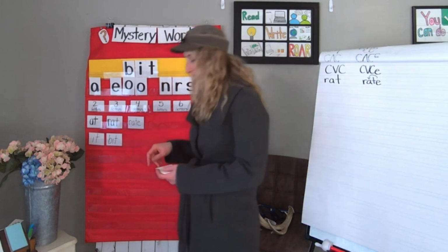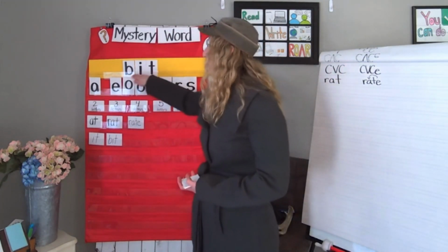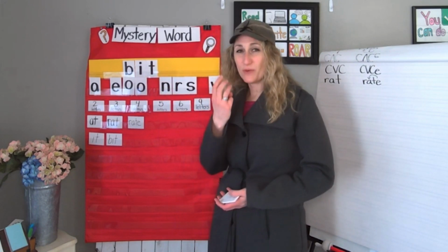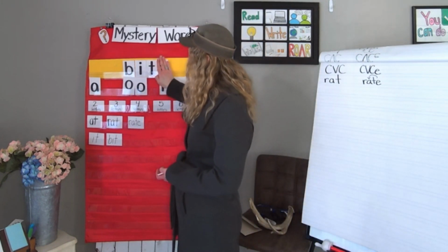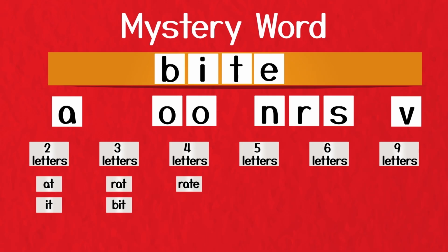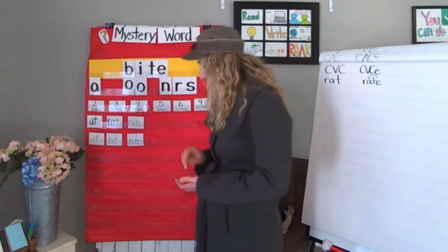B-I-T. Now we're going to think about this pattern that we just learned, and we want to change bit to bite. B-ite. 3 sounds, but there's 4 letters. Yes, we need to add letter E at the end here to change it from bit to bite. Can you write bite under your 4-letter column? And look at that. There's that E helping I to say I.